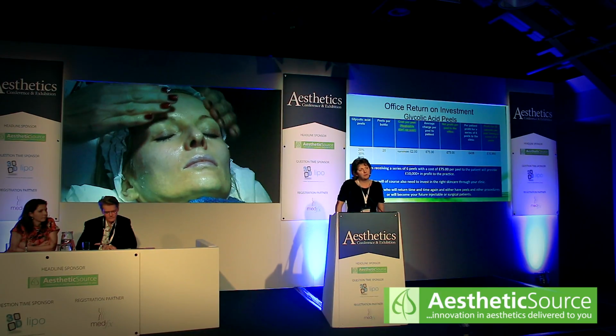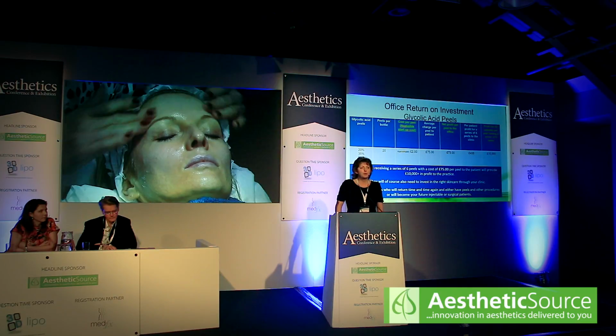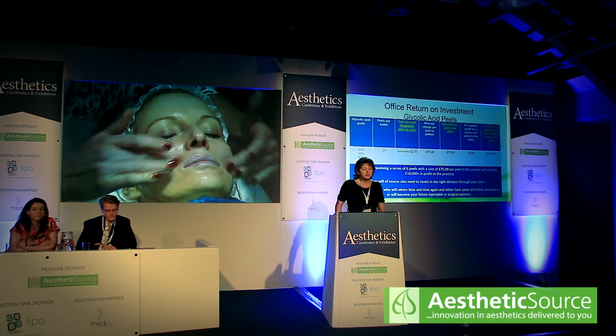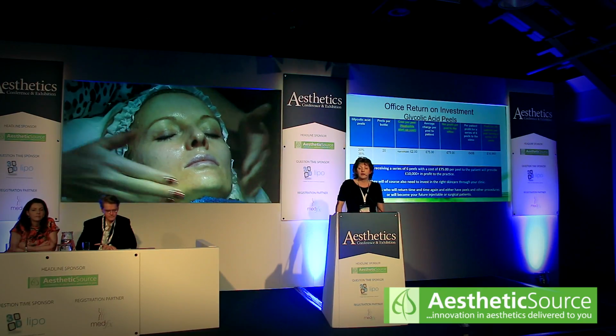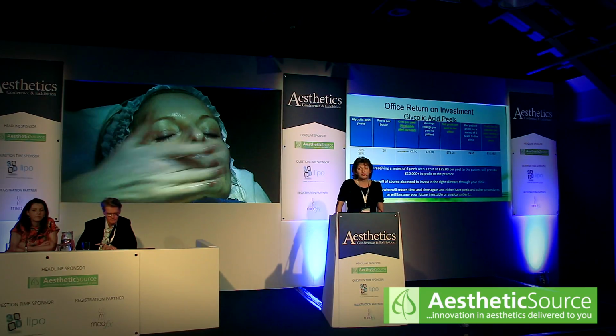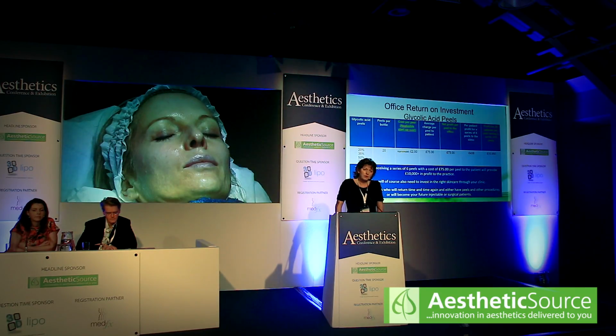and you have a patient who comes in and has a course of 6 peels, that brings you a revenue of £438. If you have 20, or say 25 patients coming in and having that course of peels, that brings you over £10,000. And these are patients who are lying on your treatment couch, who are there to be talked with, and you can talk with them about the other treatments that they can have.